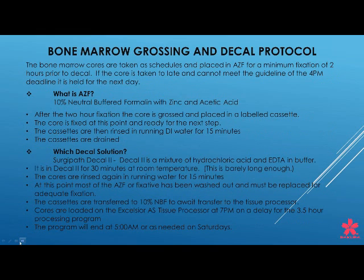And the point there was basically we were washing out all the fixatives from the bone marrow. So we were going through this whole process, putting it back on the processor and not giving it enough time to rebind and rework. So that seemed to be the problem. This helped the staining and improved the overall handling of the bone marrow.